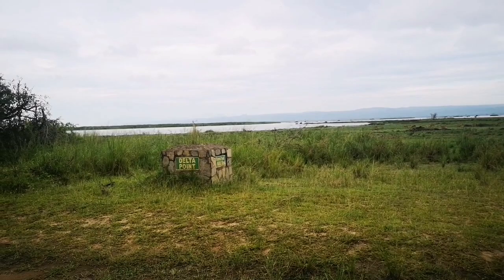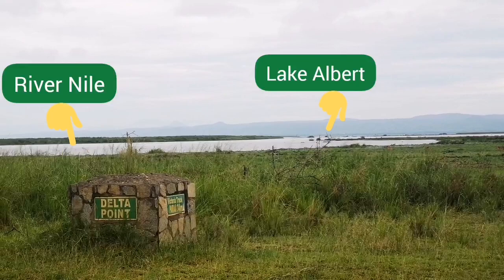Don't miss the Delta Point, because this is where the River Nile meets Lake Albert.